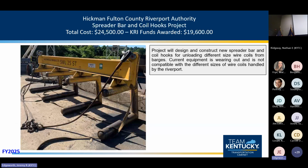Hickman Riverport was also awarded $19,000 for a spreader bar and coil hooks project. You can see in the picture here, this is a large contraption that attaches to their crane, and they can swing this into a barge, and it will actually scoop up 4 big coils of steel or aluminum, and that's how they move them on and off of barges, using this spreader bar. The one that they have is getting up there in years, and so this project will replace that with a newer, more adjustable one, because sometimes the coil dimensions differ from material to material, and so the new one will allow them to adjust the hooks to be able to accommodate different materials.